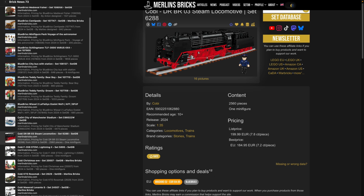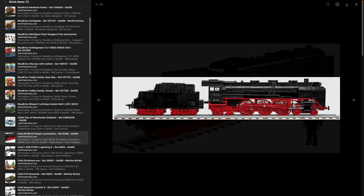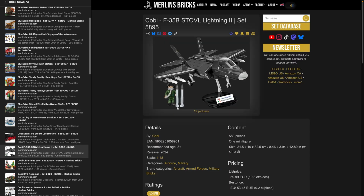We have a couple of prices. So Cobi itself is listing this one over here in Europe for $200. We also have first European retailers like BlueBrixx from Austria listing this one for 185, so not that much cheaper. And because this is still pre-order, I also don't expect any discounts next week on Black Friday. Nevertheless, I guess the most important thing I wanted to talk about is that I do now have all the original Cobi pictures. Same is true for the F-35B Stovall.